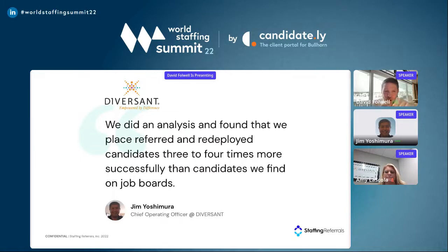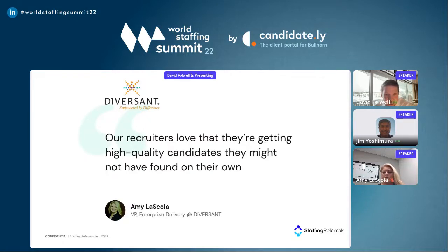I think it's pretty powerful, and in IT, we're seeing placement rates of 3 to 4 times what you would normally see in a job board. In healthcare, we're seeing it upwards of 17x what you would get on a job board. So it really does depend on the vertical, but you can see that it can save recruiters quite a bit of time. And then Amy, I know you had reached out to recruiters to get feedback on the tool, and I'd love to hear some more comments on that.